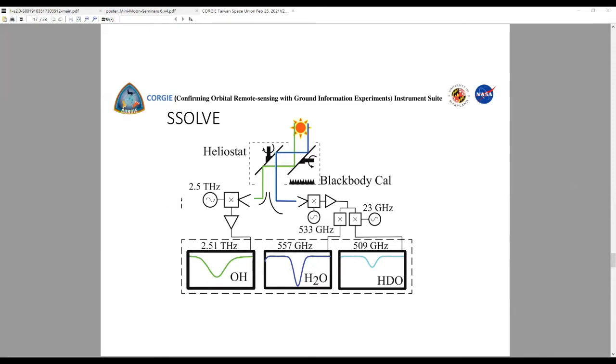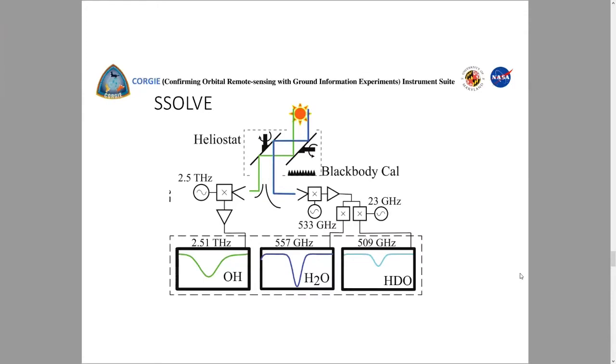And if we are extraordinarily lucky and the column is tremendously high, we could also tune into HDO, the deuterium isotopologue of water, and be able to see that if it is present. That is just a stretch. What you see in the upper dotted line is the heliostat itself that will track the sun and then also allow us to look at the internal black body calibration source. Next slide, please.